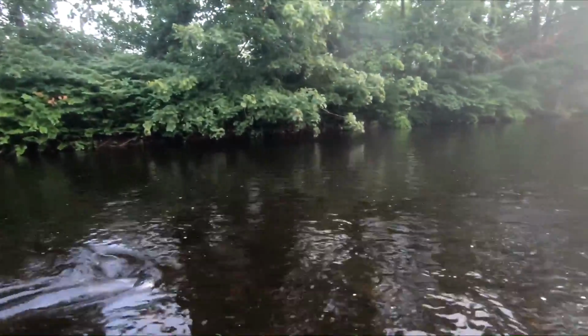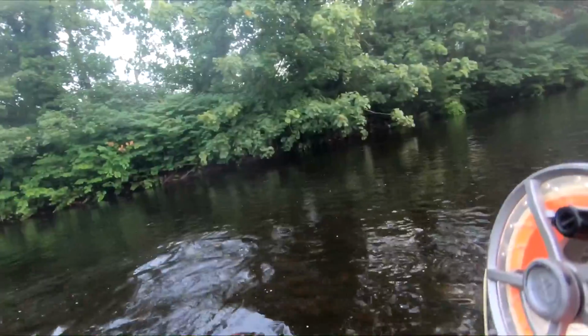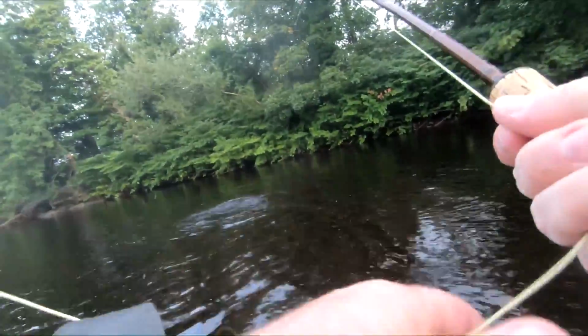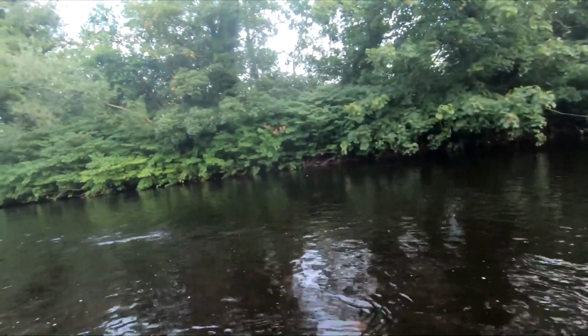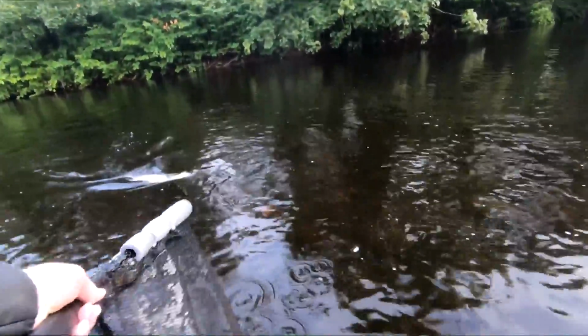And he looks ready for the net. Oh, no. Almost. Saw the net and bolted. What a cracking fish though. If he doesn't go in this time, I can see what's happening. The string's going over the net.